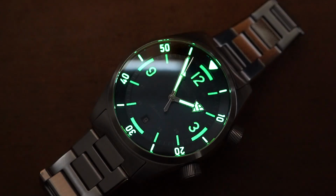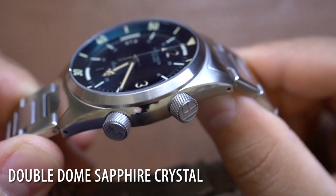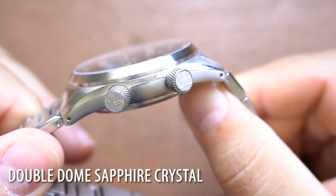Love it. The lume is Super-LumiNova. You're getting a double domed sapphire crystal with AR coating on the underside. Very smart.